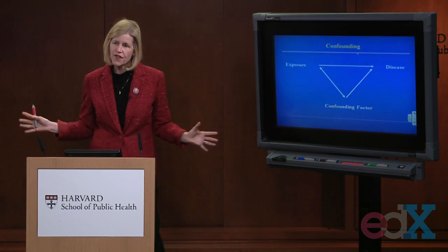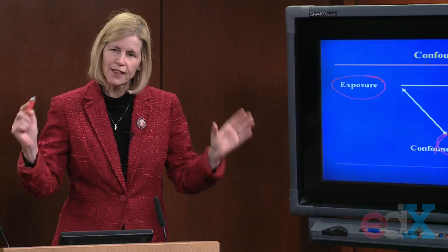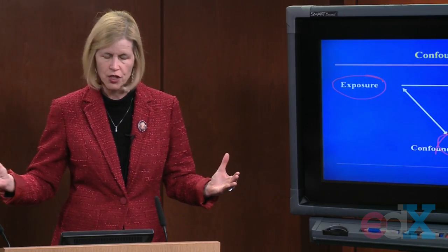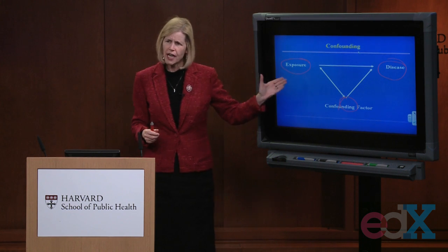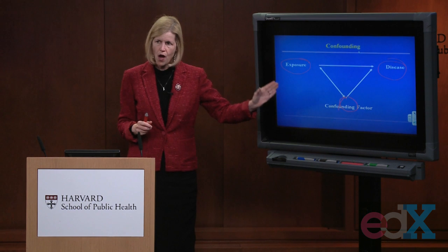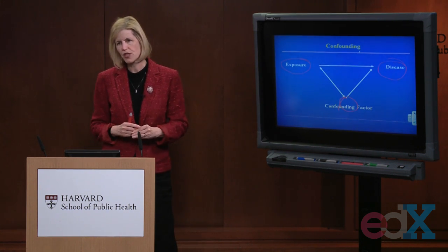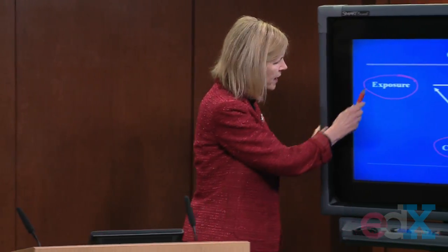So this is a schematic of what confounding is all about. In order for a factor to be a confounder, it needs to be correlated with an exposure of interest. So let's give a really simple example here. Let's say you are interested in the question of whether alcohol consumption increases the risk of lung cancer. So alcohol is the exposure and lung cancer is the disease outcome. If you did a crude analysis of alcohol and lung cancer, you would probably see that alcohol intake was predictive of an increased risk of lung cancer, because it is tremendously important to take into account a key confounding factor, which is cigarette smoking. Cigarette smoking is correlated with alcohol intake.